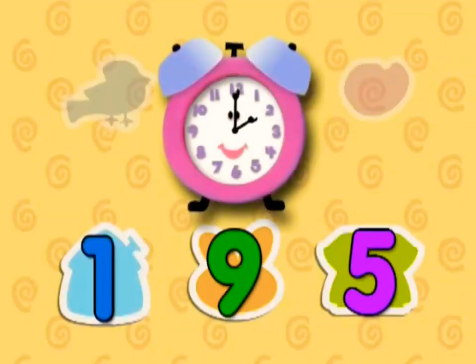One, two, three, four, five, six, seven, eight, nine, ten, eleven, twelve. What hour is Tickety pointing to with her little hand?